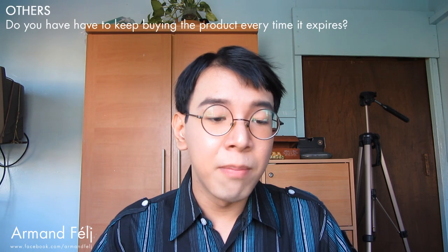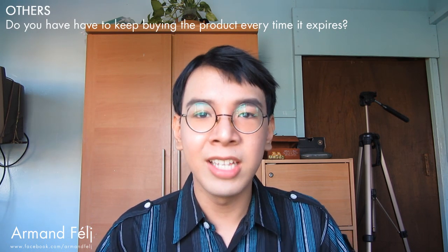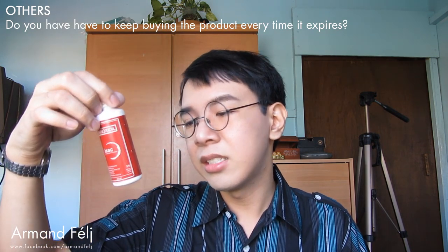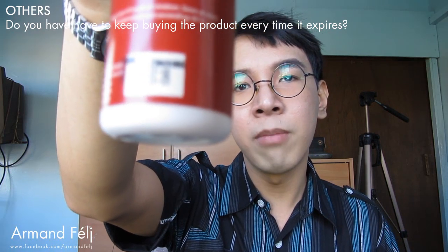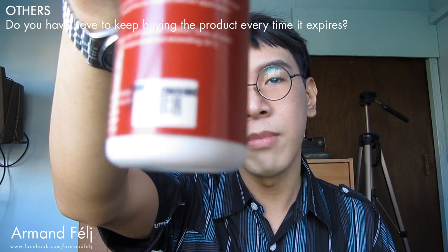Do you have to keep buying the product every time it expires? Of course you do. You do not use drugs if they are expired, okay? But since this one has a long shelf life, it says that it was manufactured in November of 2010, but it expires in November of 2015. I'm not sure if you can see that.